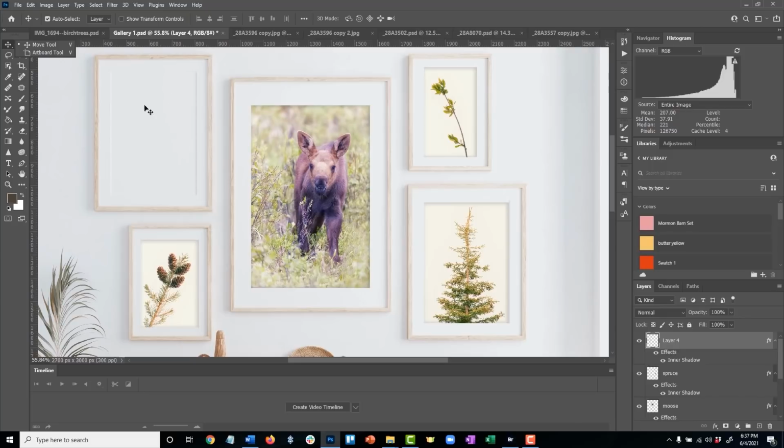I could put something over here that would be nice, or an abstract, or anything else. What I want to avoid, though, would be something really strong like this. We don't want another animal that's a pretty dominant subject. It should be an abstract, or maybe a simple landscape, something in the distance, clean, simple lines, and something that will add to this. It could be leaves, it could be ferns, anything that just ties together the theme, and then we're going to be using the same processing for that one as well.